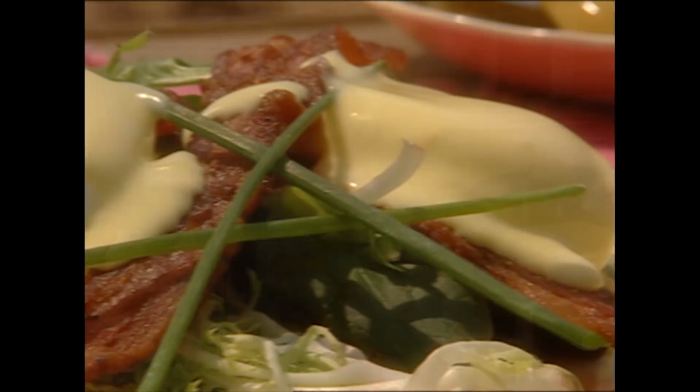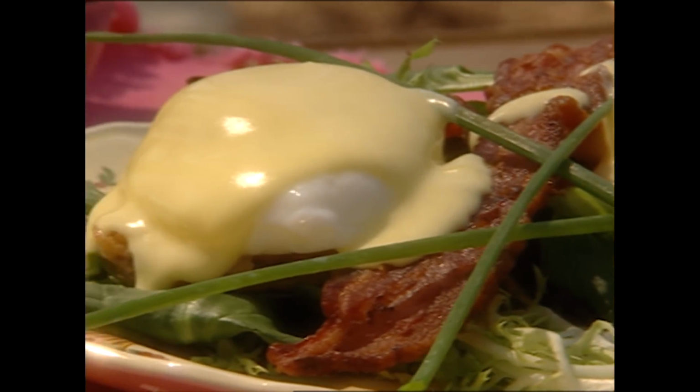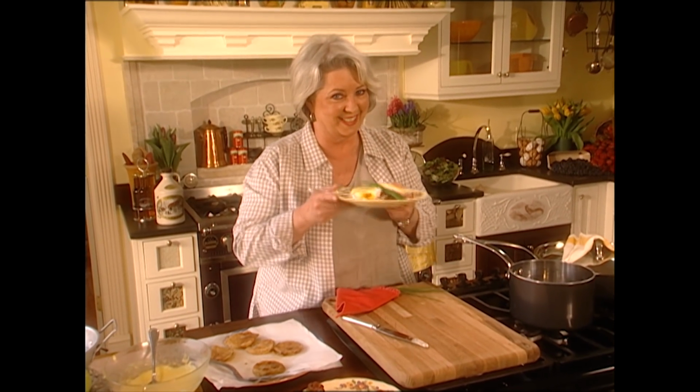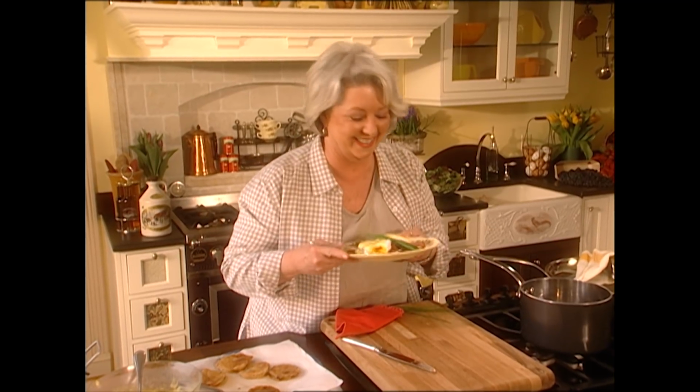Great Gertie, what a gash. That is out of this world. If you think this will blow them away, French toast casserole. That's coming up next.